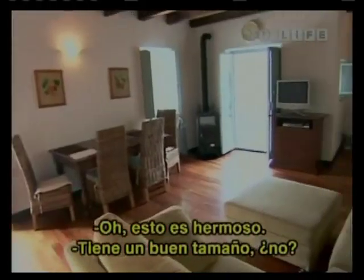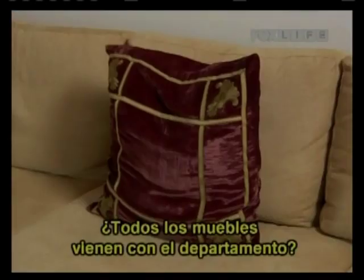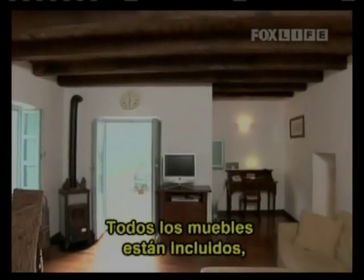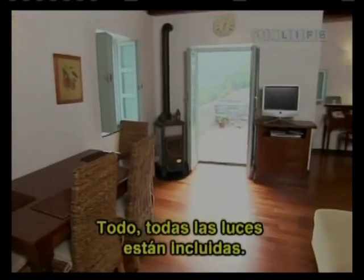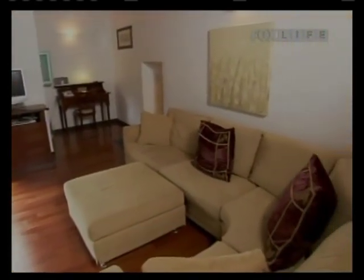Oh, this is lovely. That's a nice sized room, isn't it? And does all the furniture come with the apartment? All the furnishings included. You have really beautiful hardwood floors. Everything. All the lighting fixtures are included.